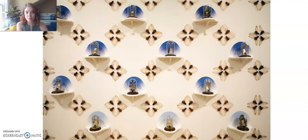What are some things that you notice about this artwork? What do you think it's made out of? Let's take a closer look and see what we notice. This piece is actually made up of bugs and insects. And they are, instead of being on a canvas or a board, they're actually pinned right to the wall. In addition, there are little terrariums that are on shelves that have either floral pieces or other bugs in it as well.